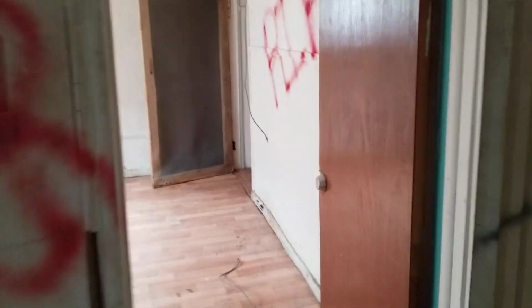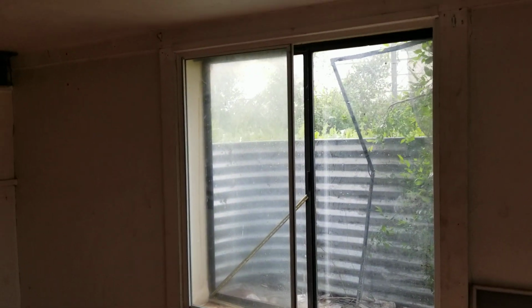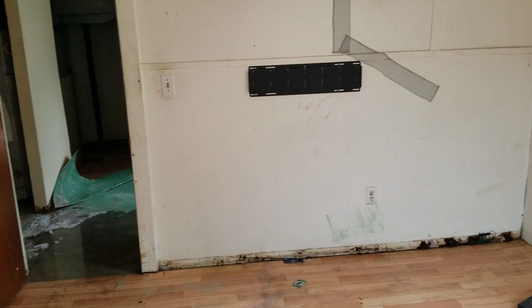So more, they did come down here too. Poor Saber. And then this window right here was wide open as well. So they had 2 windows wide open and the back door wide open. So I don't know if they're doing that so they could come back for easy access, or if they decided they needed 3 ways to get in and out. I don't know. But that's the fun of dealing with properties.